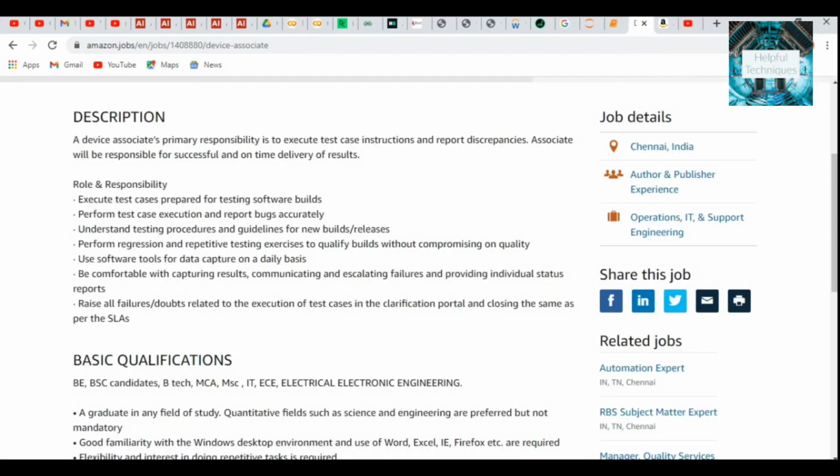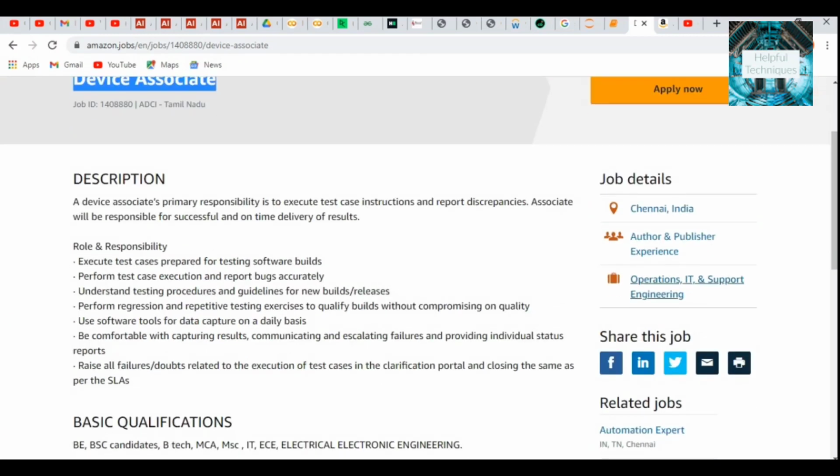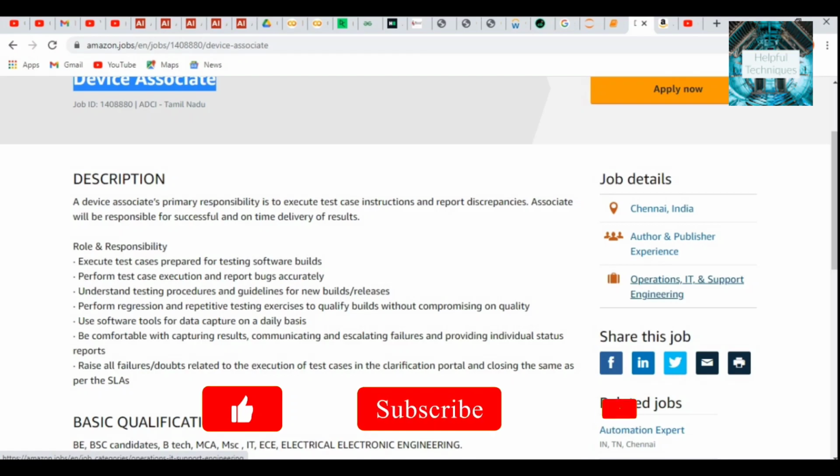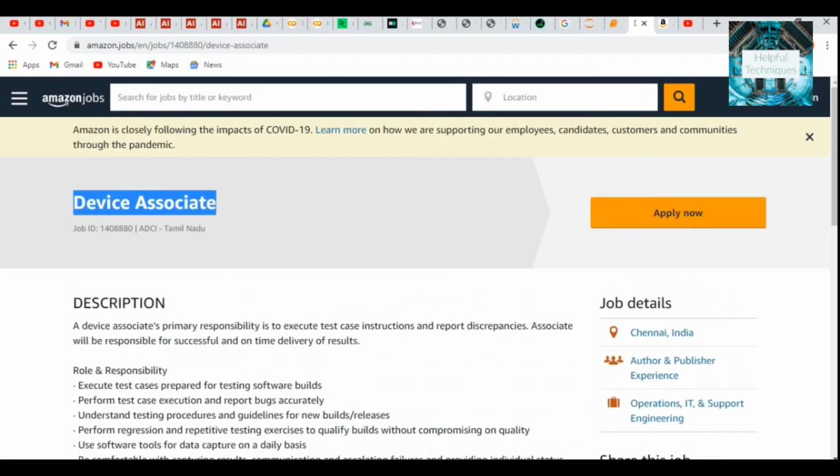So now let's discuss. This is the career portal of Amazon. They are hiring for the device associate or the QA engineer, for the Chennai location, and for the operating IT support engineer, etc. Now let's discuss the basic qualification required and the job responsibility or the role. There are two different job profiles we'll be discussing for this Amazon off campus.